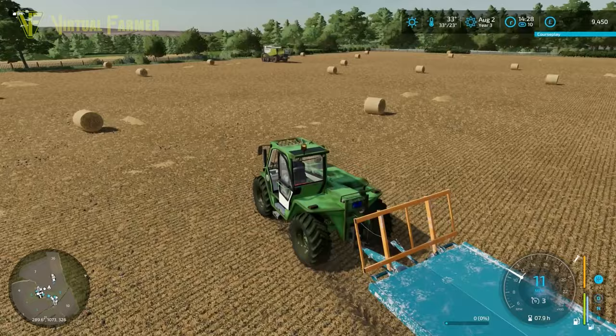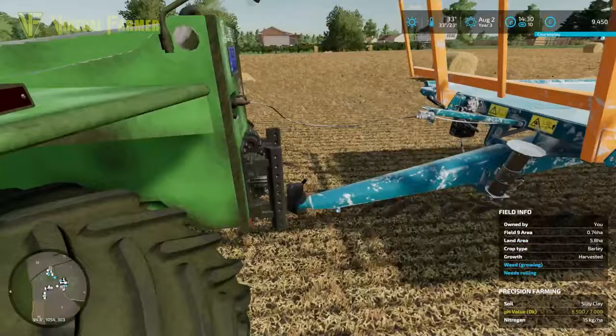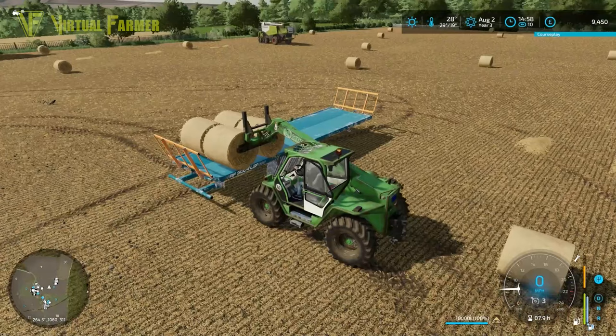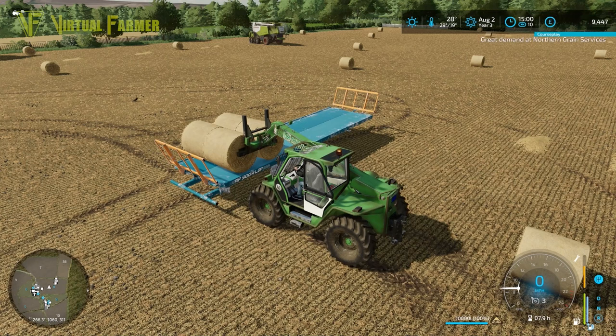Quite a full field that we've got. We'll put the trailer in the middle, though. And that'll be a good position. Disconnect it. And then we want to really start at the farthest edges, grab two bales at a time and get loading them up. I'm placing them on here this time with a little bit of a gap towards the end because we know that we can't fit them all on.